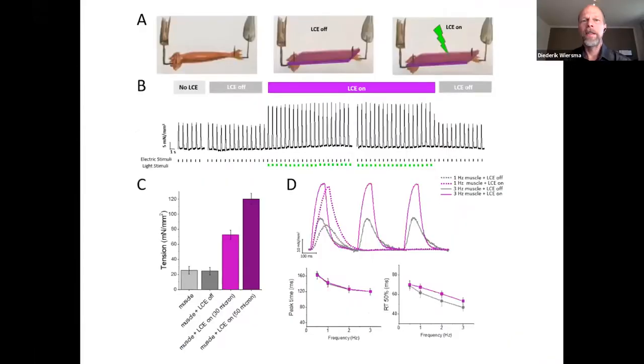And here's the cardiac assist device, and you see that it is working. So this is really the last slide. Now, this is just a little piece of muscle. And then this is with the polymer on top of it, but no activation. And this is when you activate it.